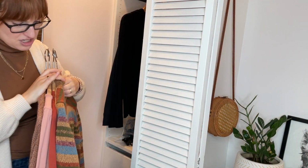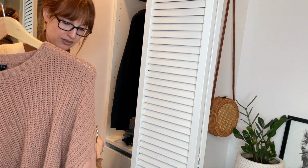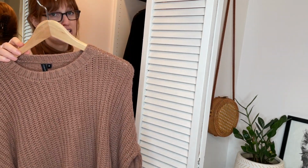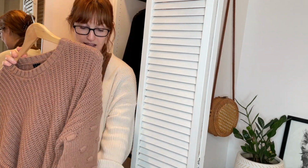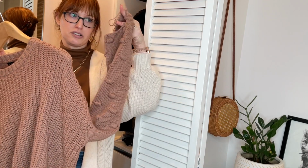Let's talk orangey and pink colors. So I have this sweater that I love. This is from TJ Maxx and I bought it new and it's fast fashion. And guess what? I've had it one year and it is falling apart.